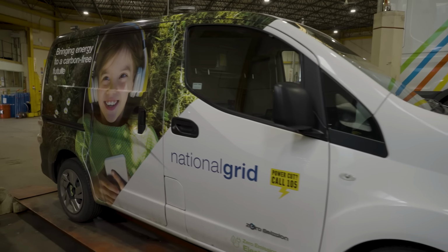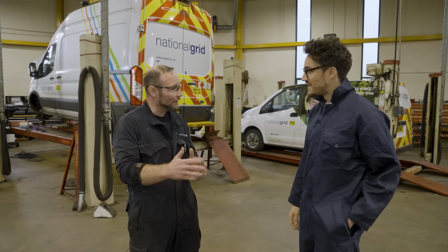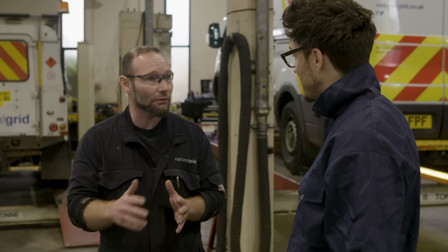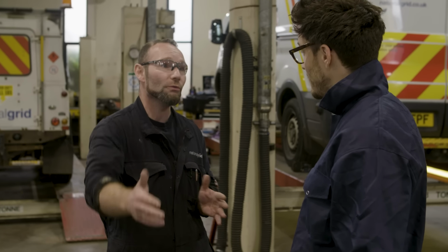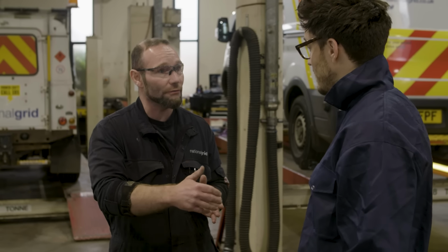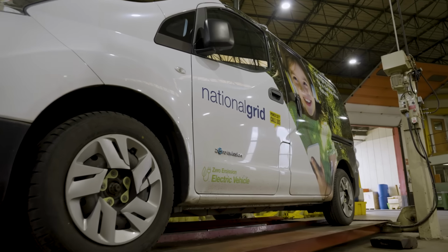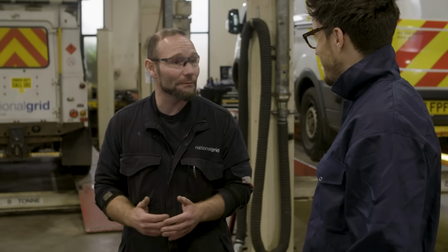Beautiful EV. So I'm guessing we're seeing more and more EVs on the grid, aren't we? We will do, as the EVs start to meet our specification, because we need to make sure the vehicles will do what we need in the field. At the moment we're running just the small vans, which suit the nature of the work, the area they can cover and stuff like that. But we will see it go into the bigger vans eventually. So, yeah, that's all coming.